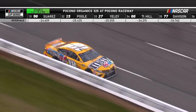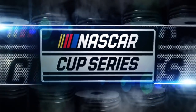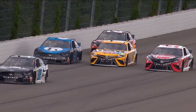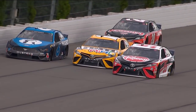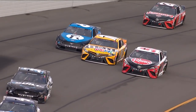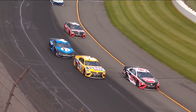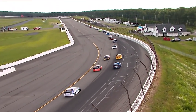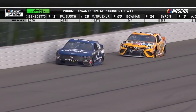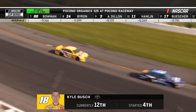Speaking of Kyle, let's have a look at today's Tide Clean Pass. His number 18 trying to make the move on Ryan Newman's number 6. Well, this didn't start out by looking very clean, Mike. They're 3 wide. Christopher Bell, the rookie, on the inside. Ryan Newman is going to have to check up here a little bit, because I can promise you neither of these 2 guys in front of him, beside him, Kyle Busch and Christopher Bell, checked up. But they were able to make a clean pass. So that puts Busch into 12th, right behind Chris Buescher.